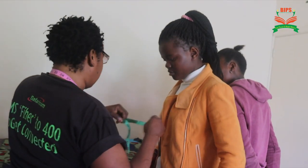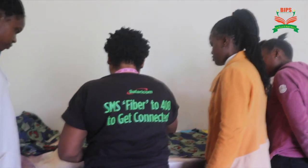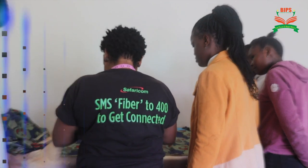So according to the cutting of the material, we do it as quarter bust.